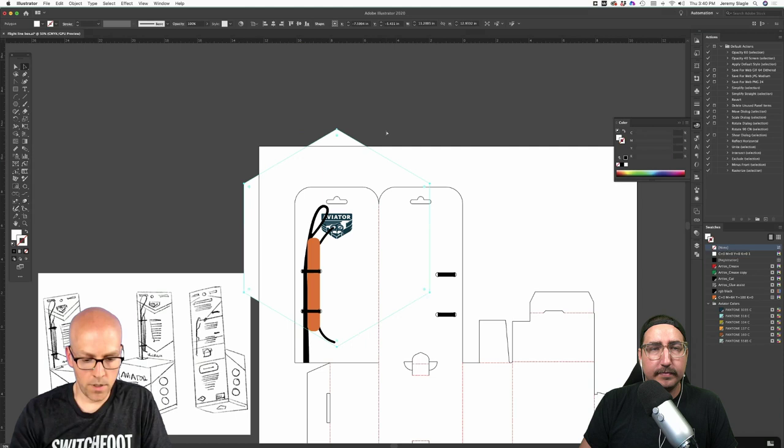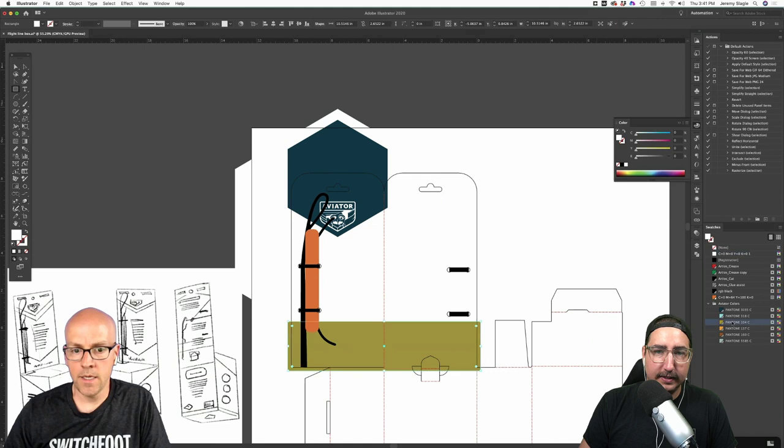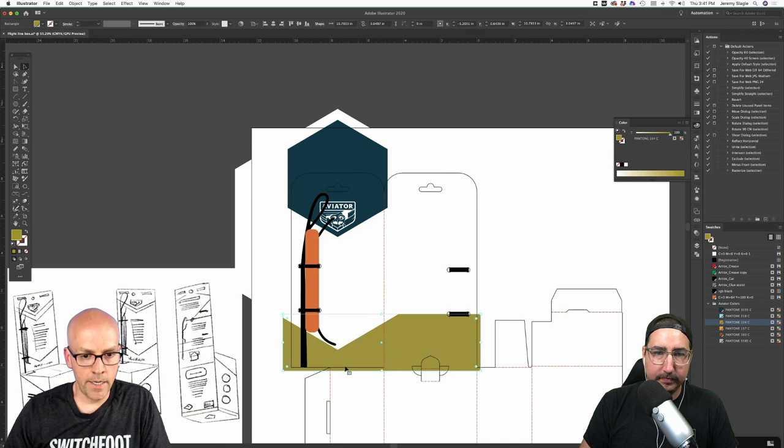So basically what I'm doing is I'm just going to kind of block out my design here a little bit. And the reason I do this is because I need to start thinking about how these panels are going to play together. So one of the trickier spots on this design is this area right here.